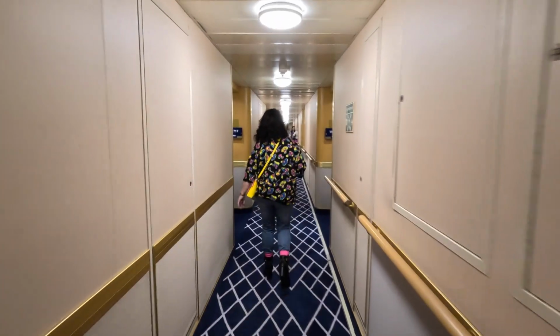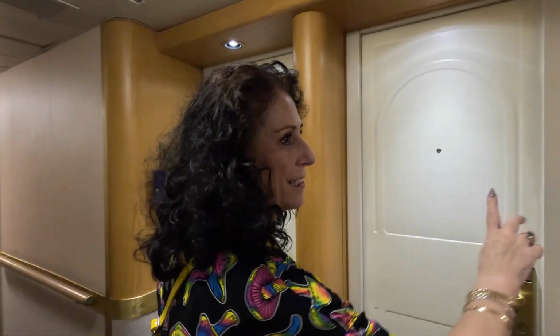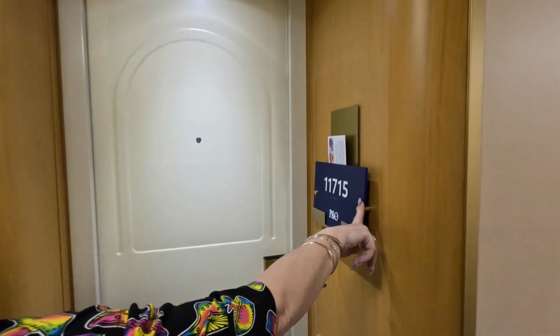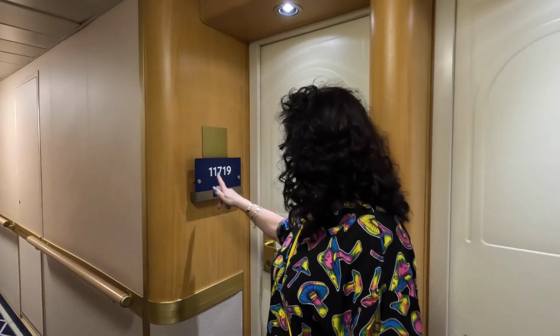Let's go and see our room. Always gets me the way these numbers go, because this is 11715 and our neighbour is not 11717 or 3 as you would think, but 11719. Ooh, spooky. It's like an in-between room, like Harry Potter. So let's give you a little tour.